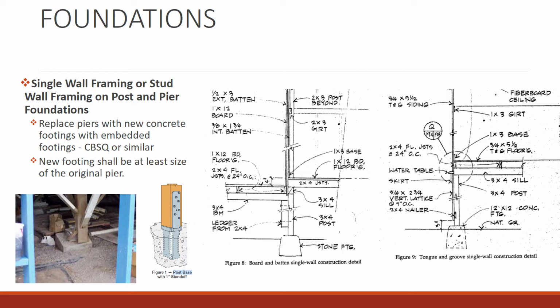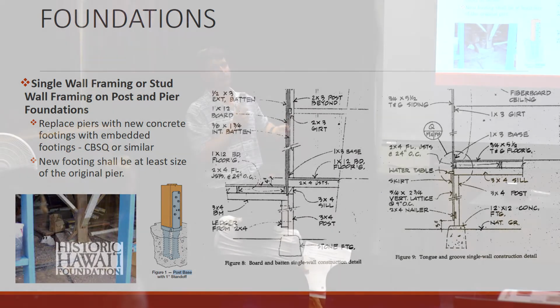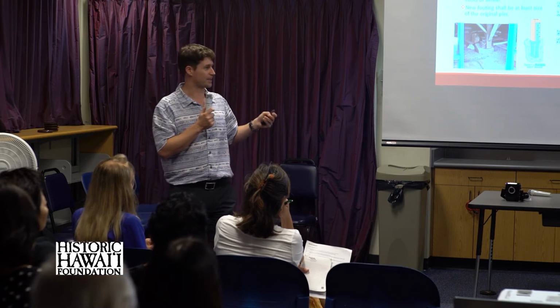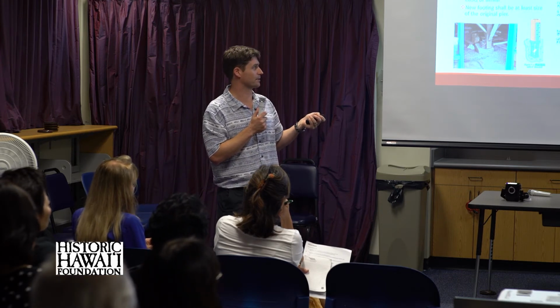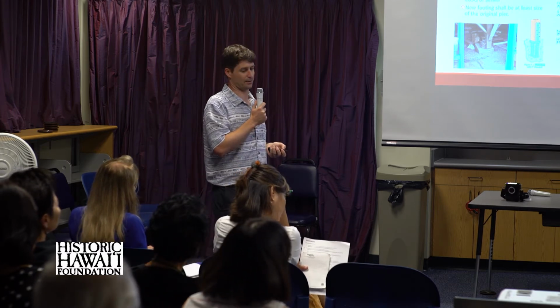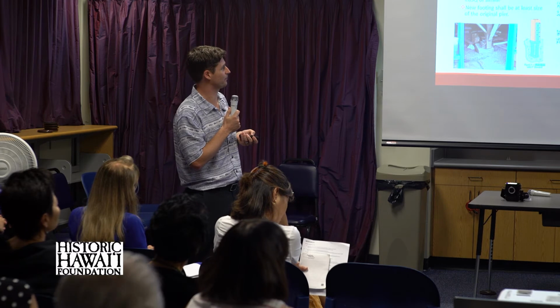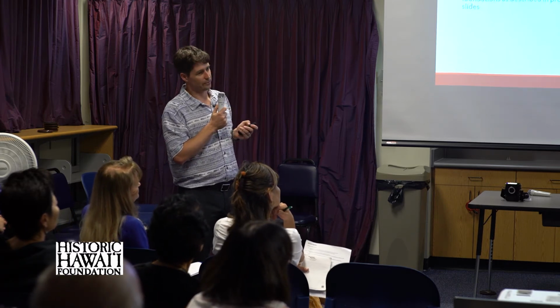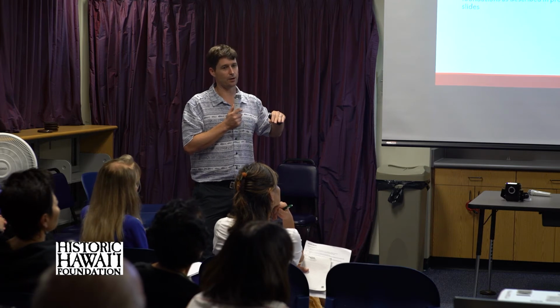I actually had this type of system in my house, and I went and jacked the whole house up one post at a time, and basically poured new little footings and connected them down with fasteners because I was nervous about an earthquake or a hurricane blowing my house off these piers. So that's pretty much your complete load path.